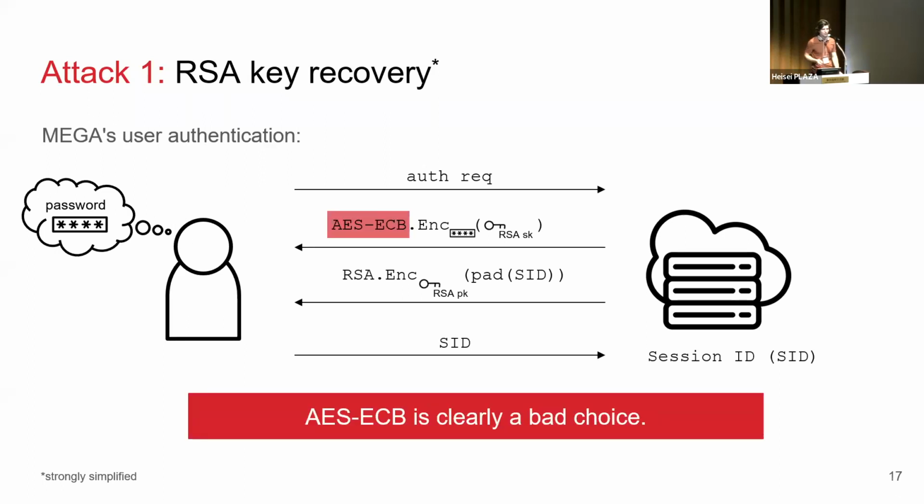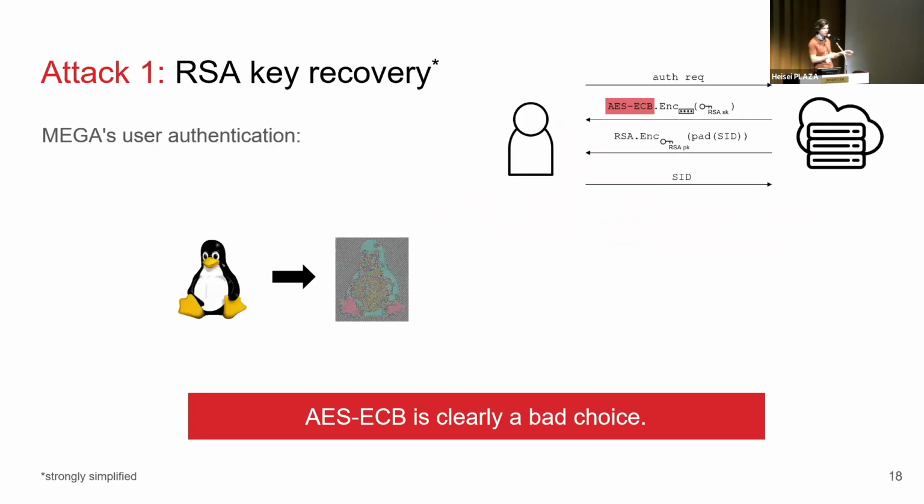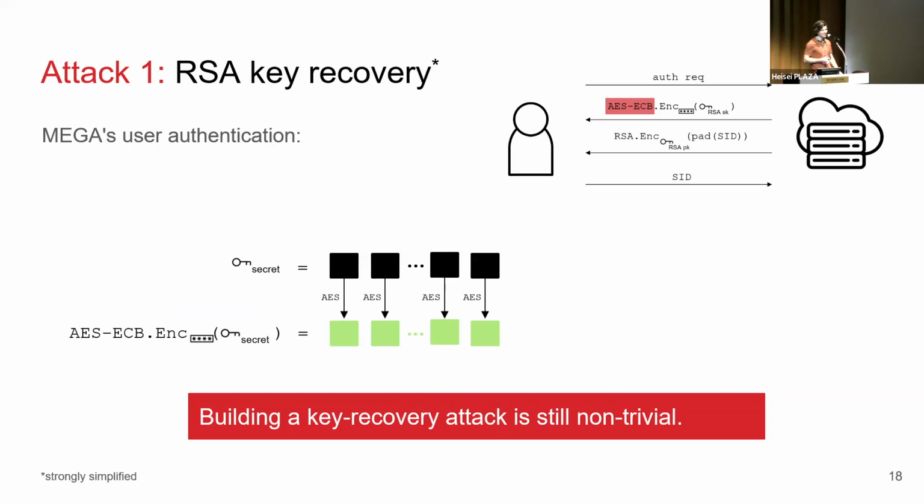However, as the cryptographers in this room will probably have already spotted, the big red flag is that they're using AES-ECB to encrypt the RSA secret key. So some of you may now think of a Linux Penguin, which is the standard example of why not to use AES-ECB. If you encrypt the Penguin with ECB, you still have a Penguin just with a funky color scheme. However, it's actually not trivial to build a key recovery attack just from the fact that they're using AES-ECB. And the reason for this is that an RSA secret key is substantially different from a Penguin. If you want to encrypt an RSA secret key with AES-ECB, then you split it into different blocks and you encrypt those blocks separately with AES.